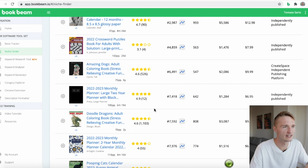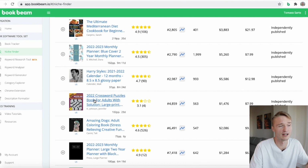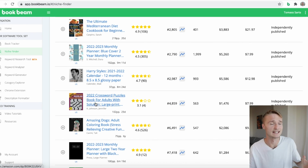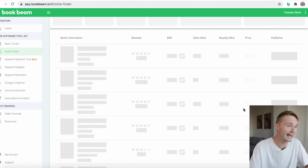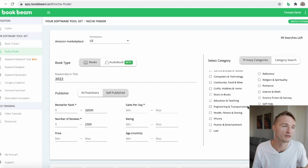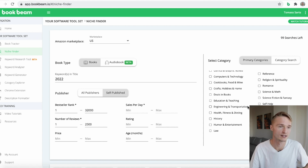We're seeing here that some of the things are repeating. Here we have 2022 crossword puzzles. I don't really know if there's some way you can make crossword puzzles 2022 specific, so I don't think I'm going to look further into that. Let's keep going. I went through a couple of different pages for this search, and I didn't see anything new, anything other than what we already discovered in the previous searches.